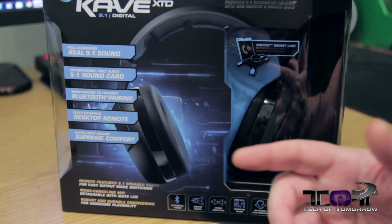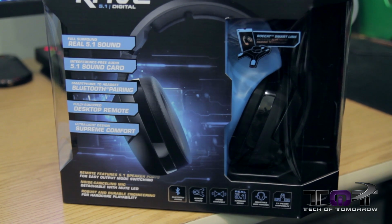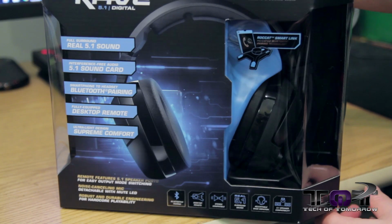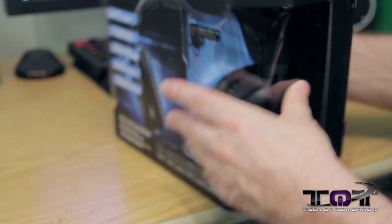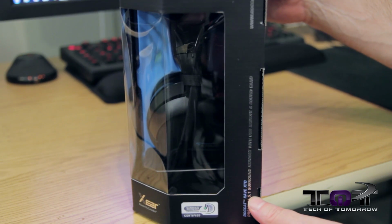Now, you also get the desktop remote, and you get supreme comfort, because these things have tons and tons of padding around them. All kinds of other interesting stuff along the side there. Real quick, to show you this is what the box looks like. Yummy, yummy. In your tummy, right? All right, the side of the box. Ooh, how beautiful, clear plastic. Who's that headphone in the window?